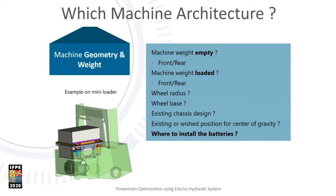Weight distribution and geometry is a key factor in all machine design, but now we have a large battery pack to deal with. Are we able to take that battery pack and put it in a more optimum position? Are we able to spread it out throughout the machine? Are we able to build the machine geometry around it or incorporate it even into the chassis somehow? What can we do with that in order to potentially positively affect our center of gravity and our performance or avoid negative impacts?